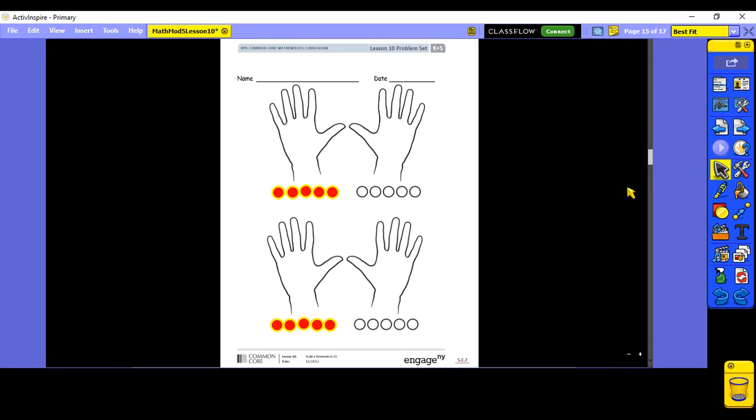Now let's continue to think about Miss Garcia's fingernails. If Miss Garcia painted all of the nails on her left hand except her thumb, how many fingernails did she paint? 4. Let's paint those fingernails for her. 1, 2, 3, 4. How many does she have left on this hand? 1 more. Let's paint that fingernail for her. Listen, 4, 1 more is 5. She has 5 fingernails that are painted and 5 fingernails that are not painted.